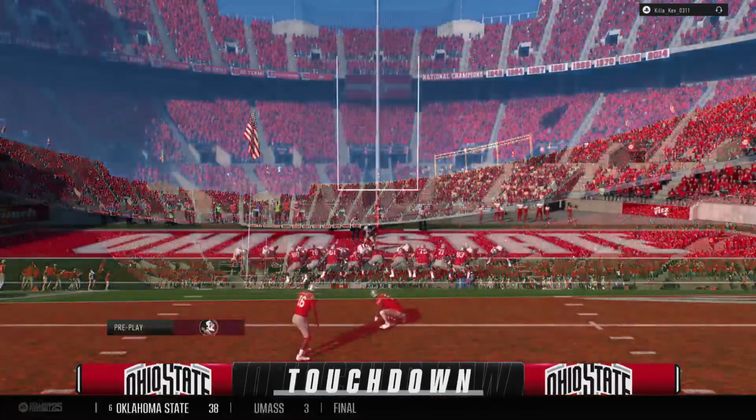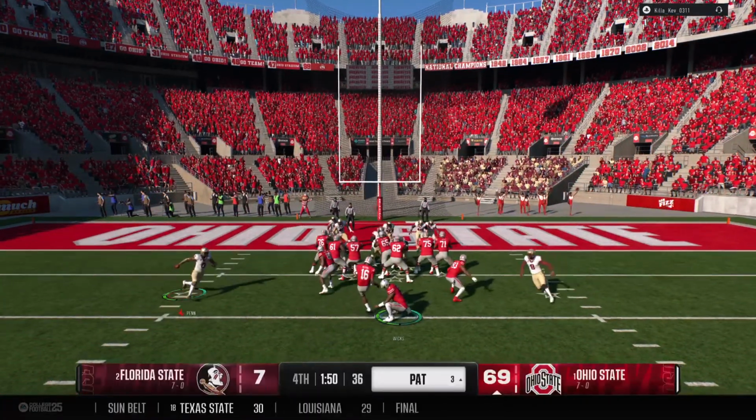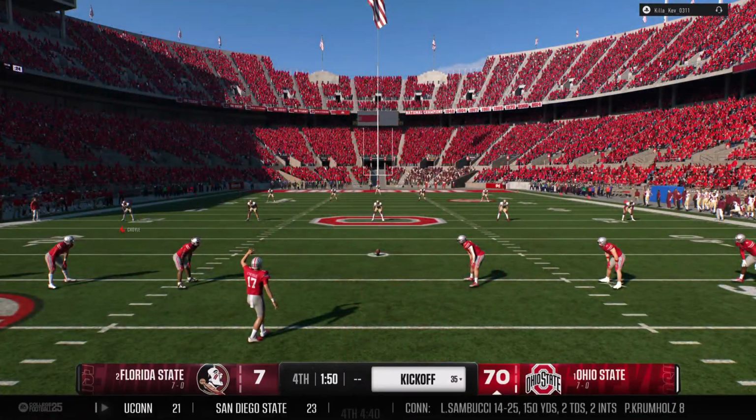This one is getting ugly. They'll try to add the lead now with the PAT. And the kick is up and good. They tack on a point to their lead. Now they get set to kick it away.